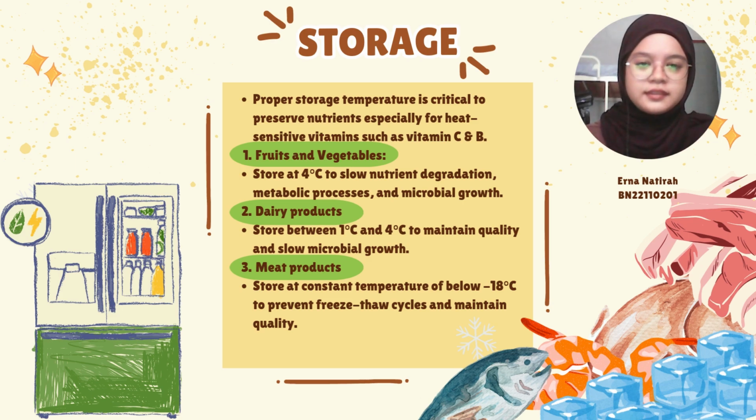Proper storage temperature is critical to preserve nutrients, especially heat-sensitive ones such as vitamin C and B. For fruits and vegetables, it is recommended to store them at 4 degrees Celsius to slow down nutrient degradation, metabolic processes, and microbial growth. Dairy products should be stored between 1 and 4 degrees Celsius to maintain quality and slow microbial growth. And last but not least, meat products must be stored at a constant temperature of below negative 18 degrees Celsius to prevent freeze-thaw cycles and maintain quality and safety.